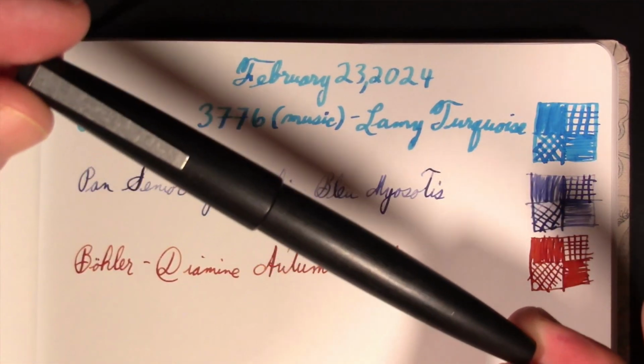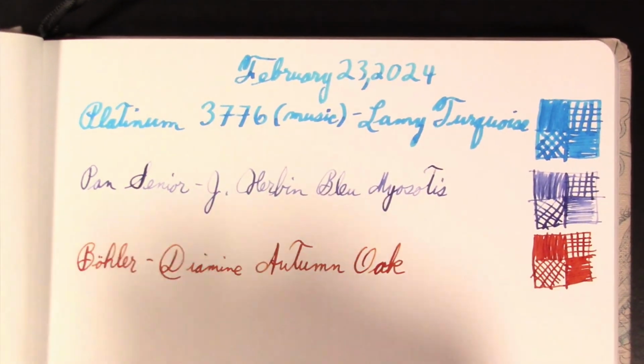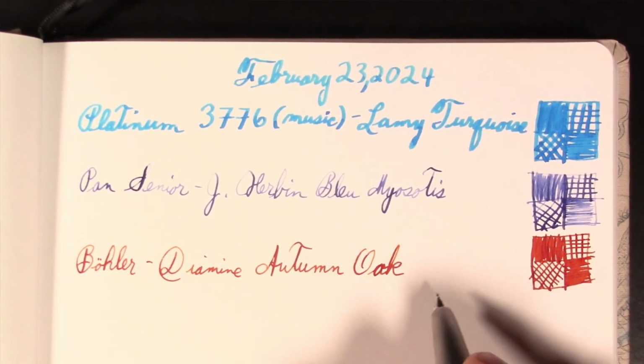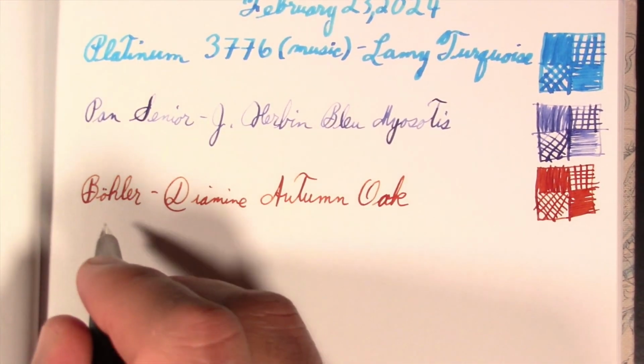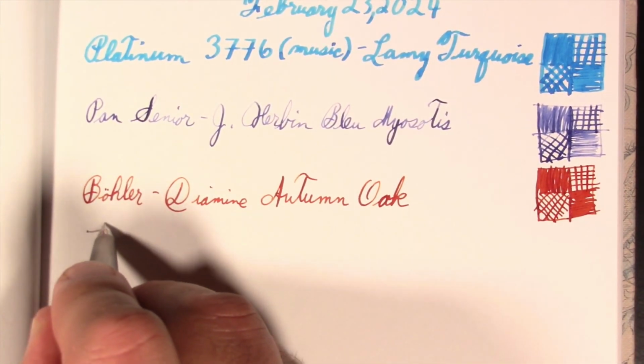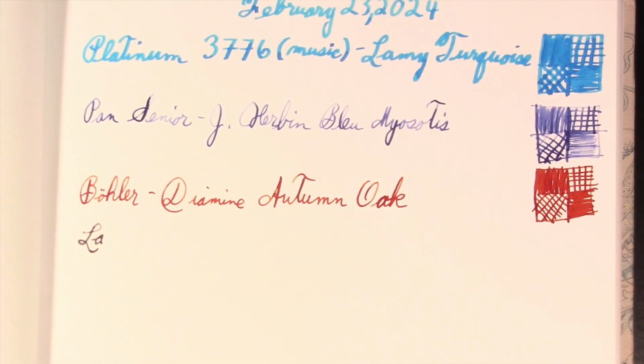Then I have the lovely Lamy 2000. Actually, maybe I shouldn't be doing that. Maybe I should be using up some of the other oranges that I'm not so sure I'll like. I may discover one I like better. So maybe that's what I'll do. I think that was some condensate. Oh, there's also some hair on the nib.